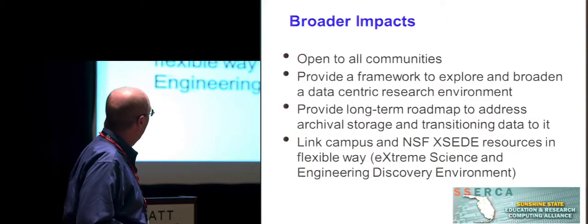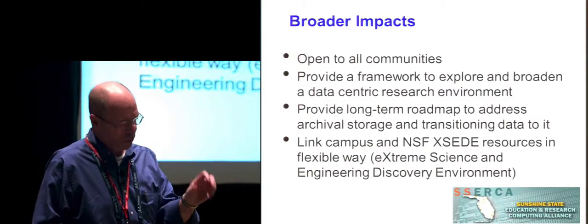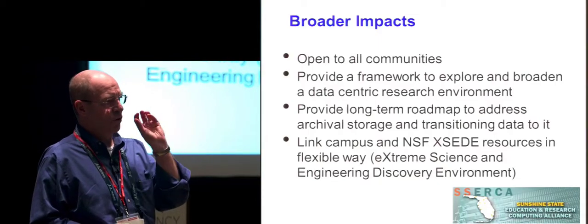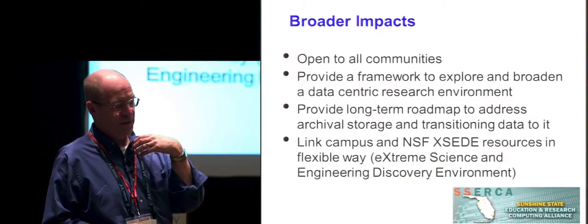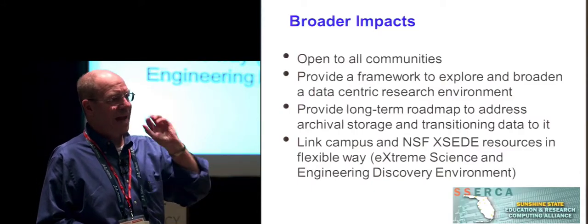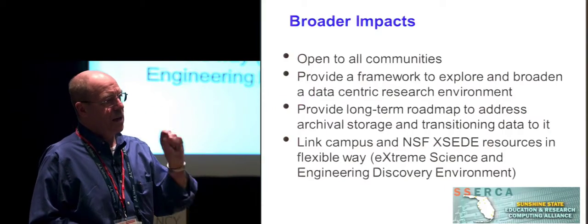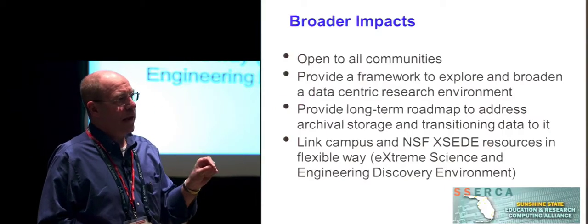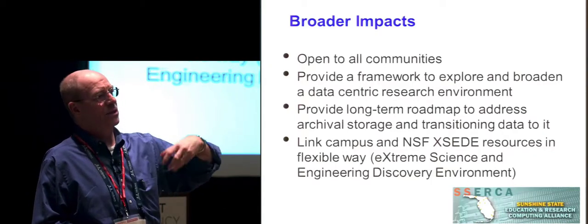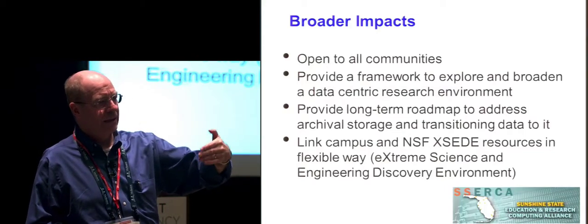We also wanted to provide a long-term roadmap so that we not only have a solution, we made a design, we not only have a solution for the immediate need as perceived by our researchers, which is how do we support the research that is actively going on, actively being supported by grants, but also provide a way so that after the grants are over, the data still has a way to go in an affordable mechanism and can be kept up to date.